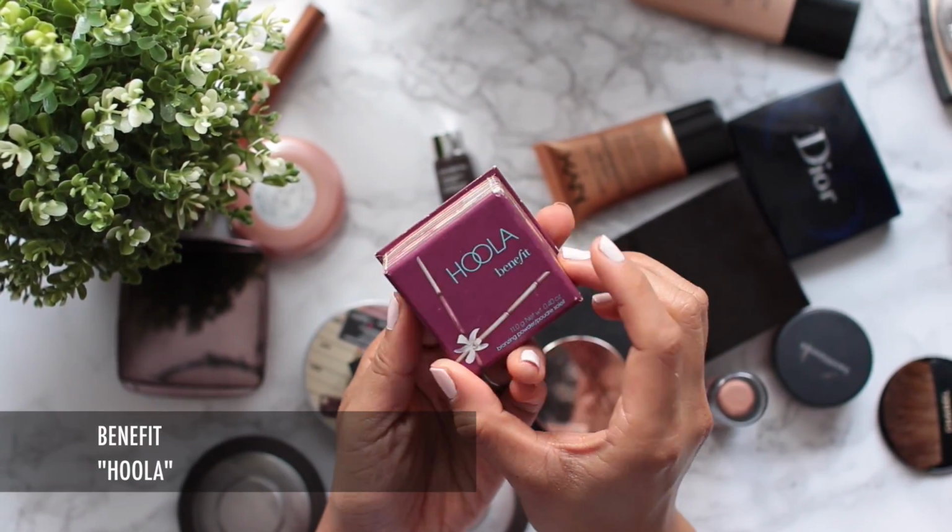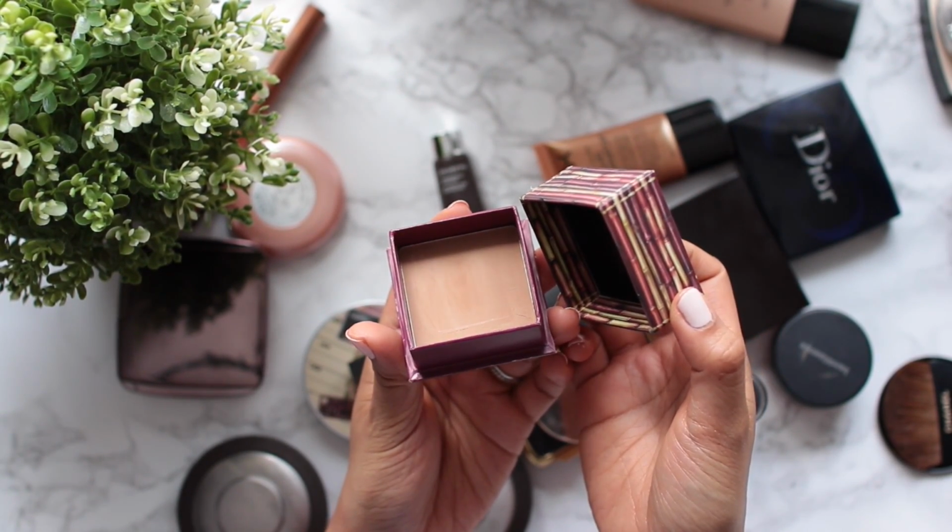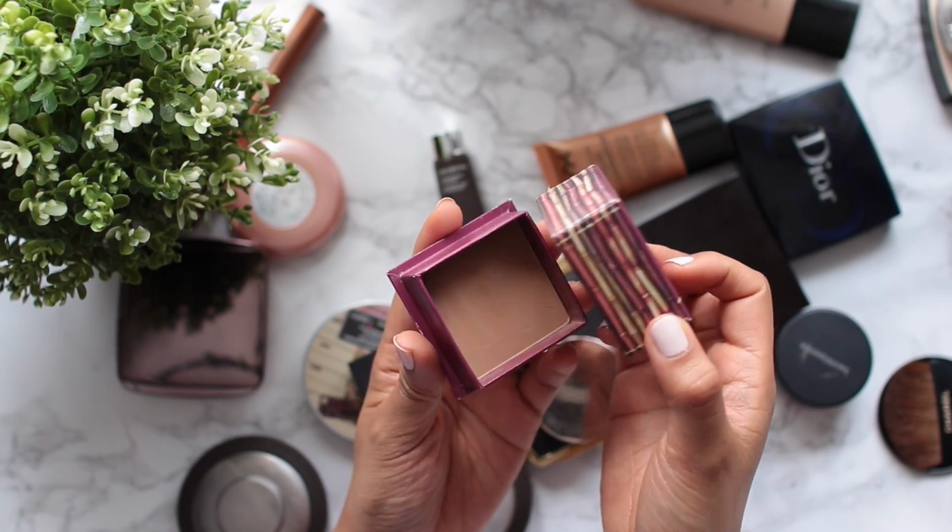I'm torn about whether I should keep the Hoola bronzer because the last Hoola bronzer I owned, it took me literally years to use up.